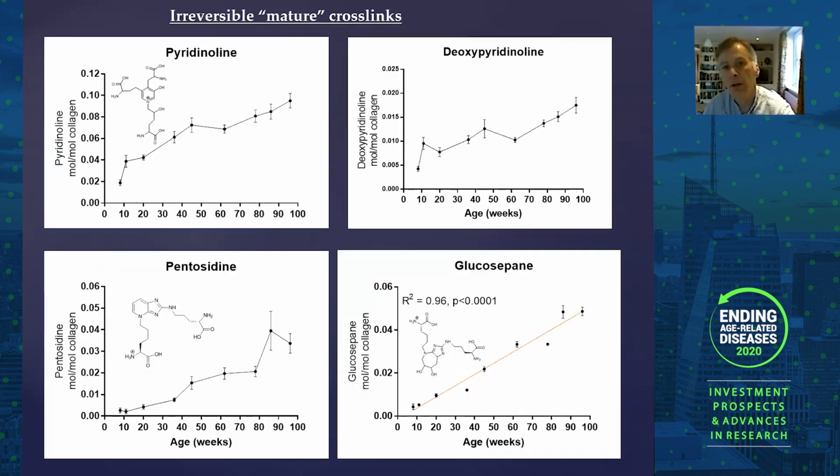So if you actually go on and look at the development of these irreversible mature crosslinks with age, you see that they do indeed increase with time, as you might expect if you were to say arbitrarily that tendon stiffens with age. And this would be what's expected. And this is actually where most authors have stopped. They said, aha, these irreversible crosslinks increase with age, therefore they're causing the issues with age that we see in the physical properties of tendon.